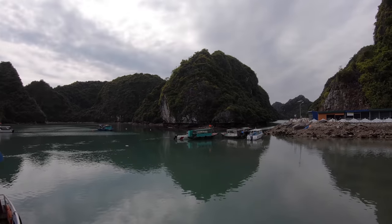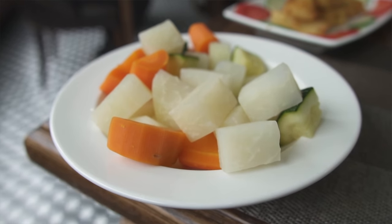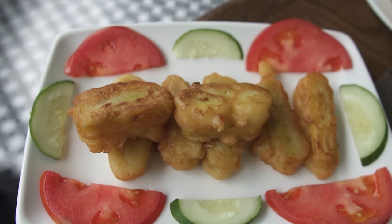It's lunchtime. We're having a vegetarian lunch. We have stir-fried mushrooms over here, steamed veggies. This looks like falafel, so I'm excited about that. And then I think this is fried sweet potatoes. It's pretty good.